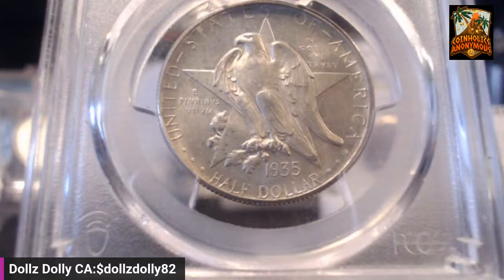So an AU50 condition, it goes for $130. MS60, $140. MS63, $150. MS65 is $225. And an MS66 goes for $285 plus. So the year that you really want to collect out of that, if you're going to collect any, would be the set 1938 PDS.